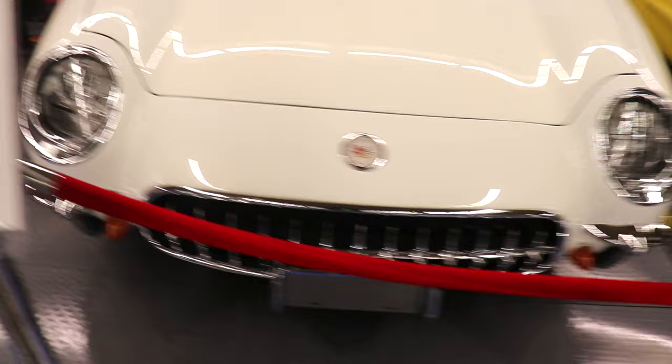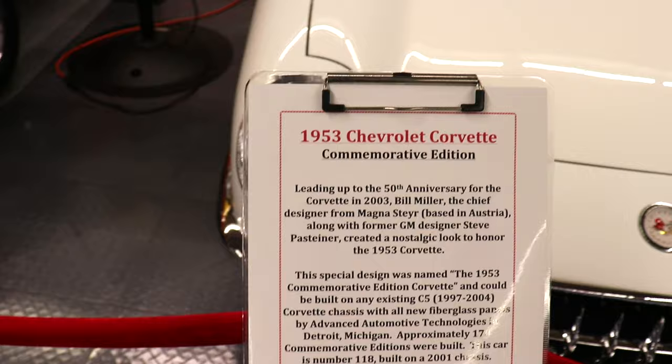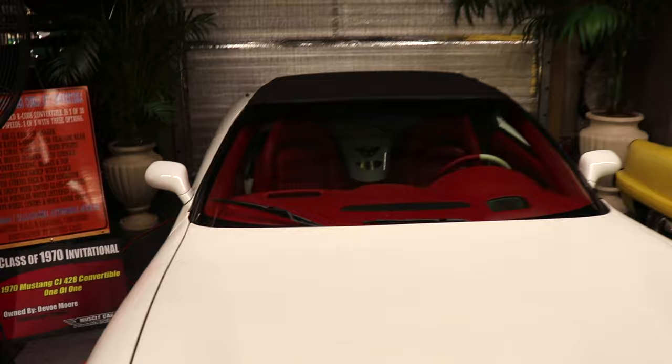Back to where I started earlier. So this is the 50th anniversary of Corvette. That's why it looks like the C5 Corvette. On the sides, it looks like the C5 Corvette, as it was stating. But in the front and the back, it's like the 1953 edition. And on the inside, it's built like the C5 Corvette.